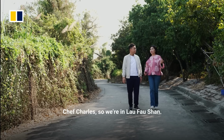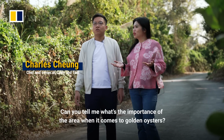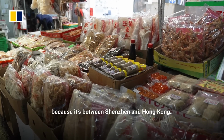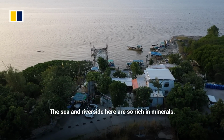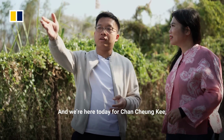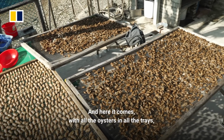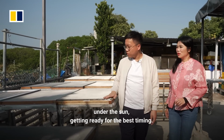Chef Charles, so we're in Lao Fao San. Can you tell me what's important about this area when it comes to golden oysters? This area is one of the best sites for seafood in Hong Kong. Because it's between Shenzhen and Hong Kong, the sea and riverside here are so rich in minerals. So the seafood here is one of the best. And we are here today for Chan Chang Gei, one of the best brands, especially for the golden oyster. And here come all the oysters in all the trays. They are under the sun, getting ready for the best timing.